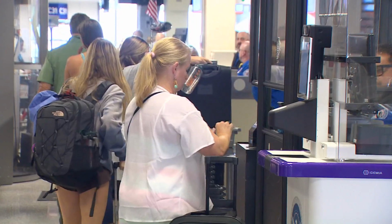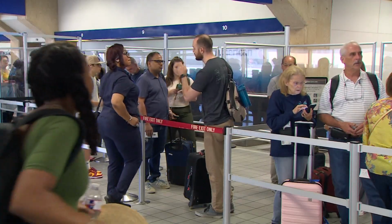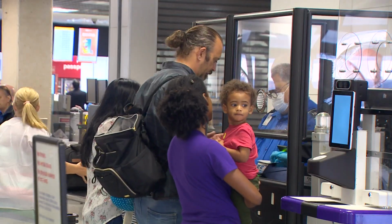We're expecting that this is going to be one of the busiest summers we've ever seen. And so we're really excited about having the additional capacity to manage that traffic a lot more efficiently. It's no secret the nationwide pilot shortage is contributing to flight delays, cancellations, and travel headaches. Whenever you're checking in, just the whole process, you just never know if you have any cancellations.